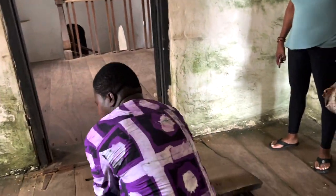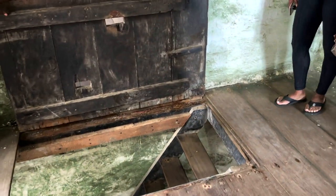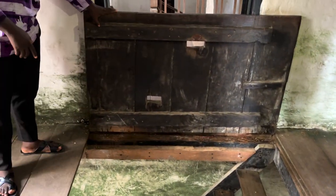Just stay there for me. This is the secret door or the trap door. The woman who was selected will pass through here and enter the governor's bedroom. The trap door.